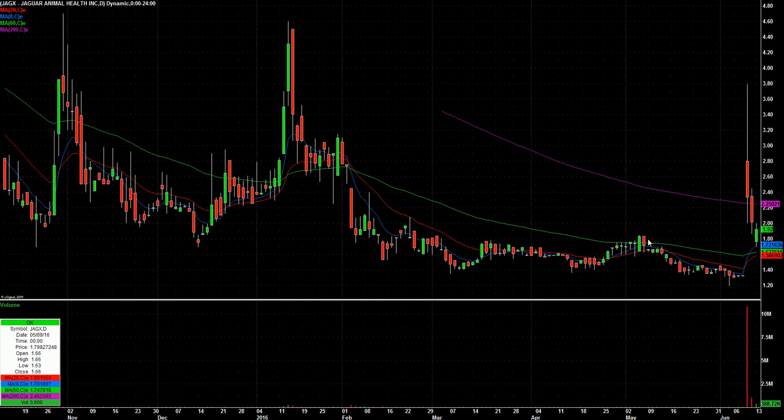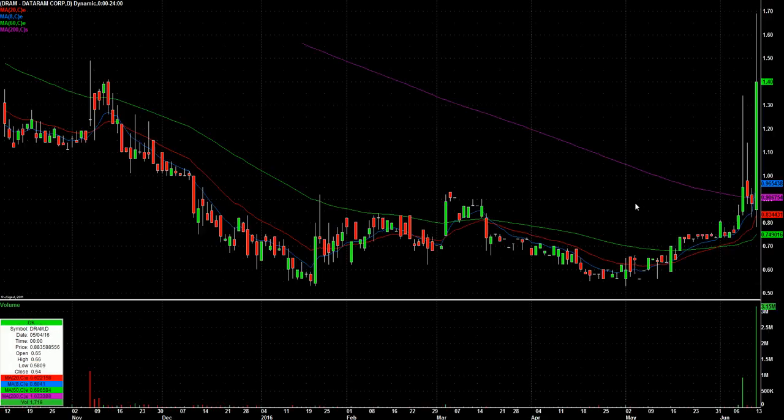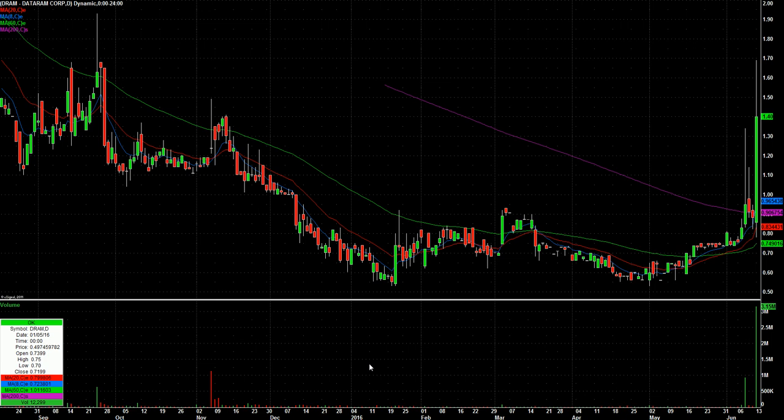And then JAGX had the gap up rally. You see this? It looks like some of the other charts I just showed you. Down again. Then today gaps down but closes green. So I like it over today's high. If this gets through 2, it might pop. We're going to watch that one. And lastly, DRAM. Big volume pop and big move. Maybe a red to green in that one tomorrow.